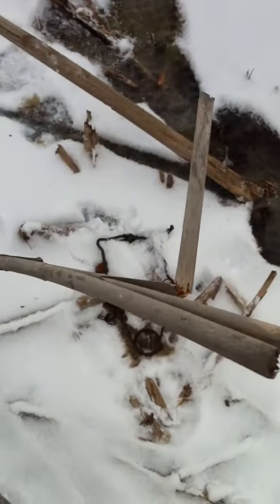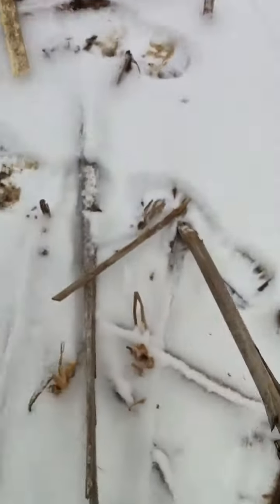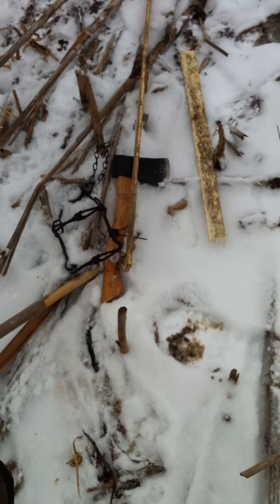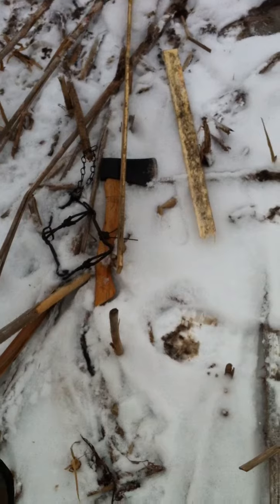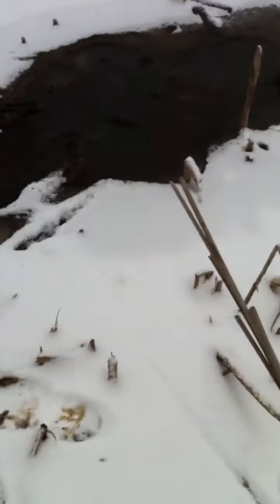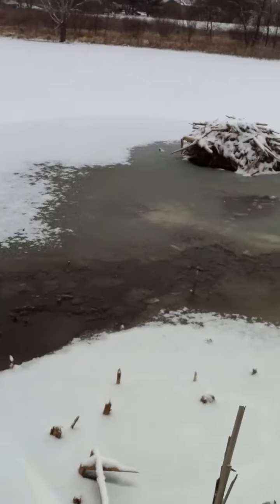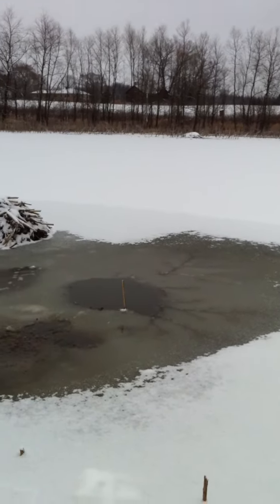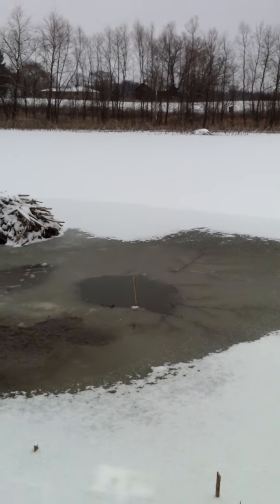I'm using these 110 conibears and just wood lath for my sticks. Using a Collins axe. I thought I was going to need it to break through some ice, but definitely not needed today. It's a nice day. It's probably 25 degrees. No wind down here. So should be good. I'll be back tomorrow morning to finish it up.